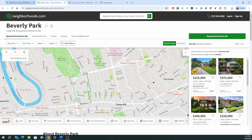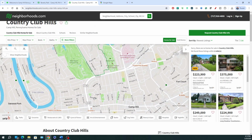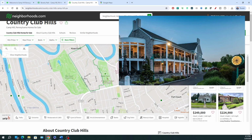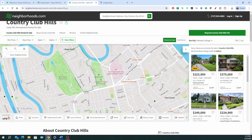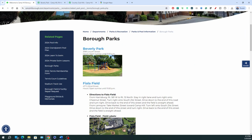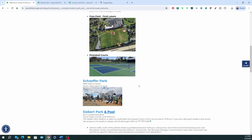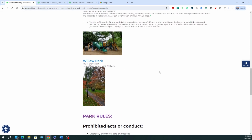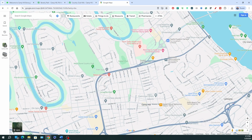All right, next you have Country Club Hills, which, like I said, is right across the street from Beverly Park. Right in between the West Shore Country Club as well as Seabrook Park. There's also a few other parks right around the area. Here's Beverly Park. You got a field or two here. You got Schaefer's Park, Seabrook Park and Pool, and as well as Willow Park. So let's head over to the Google Maps. I can kind of show you around a little bit.